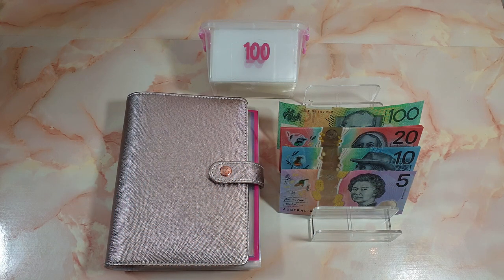I am going to be showing you guys the first month of 2022 savings challenge that I will be doing, and some of the challenges that I will be doing over the course of this year. If you are new to the channel, I am an Australian cash stuffer and I use the zero-based budget method. And these are the saving challenges that I have allocated money towards. If you are interested, stick around. But yeah, let's get cash stuffing.